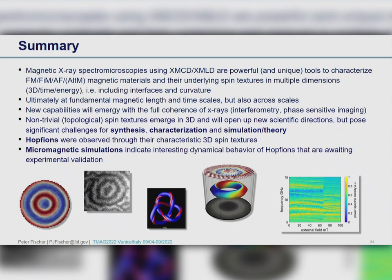New capabilities, of course, and I think we'll hear more about this in the upcoming talks, because of the full coherence of X-rays, and we already heard a couple of talks at this conference. X-ray interferometry: just imagine what has been done in science with interferometric capabilities. Now just think about this being done in magnetic materials with the same precision. This is a wide open field. Phase-sensitive imaging is, I'm pretty sure, one of the knobs to turn when you have the phase instead of just the amplitude.